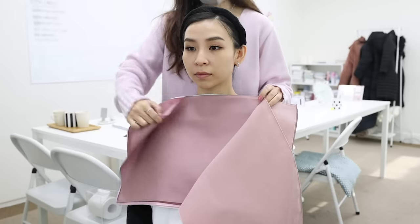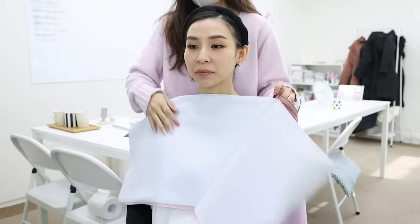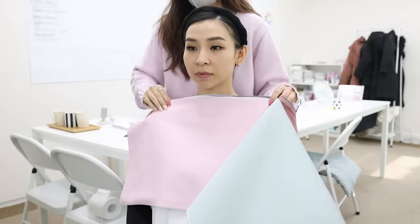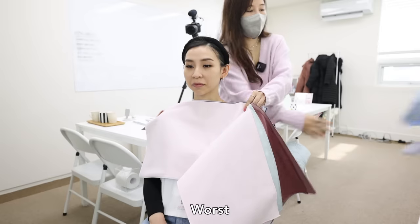Summer lights are a big no-no for me. It makes my skin look darker and dull. Worst.